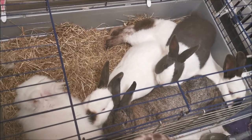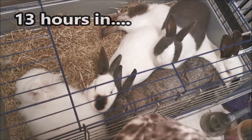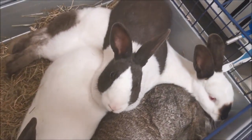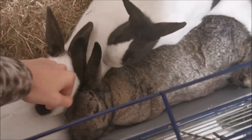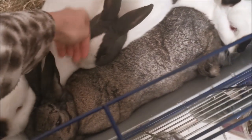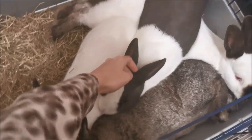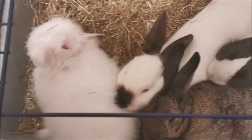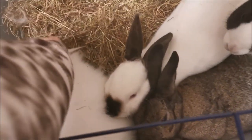So it's almost 1 a.m, which means the rabbits have almost been together for 13 hours, and it's going really well. They're all pretty relaxed. I was stroking these two, and Robin got jealous. So he decided to lay across Scarlet, so I could stroke him too. So cute. But he's still not really laid out, but at least he's there. He's still kind of snuggling.